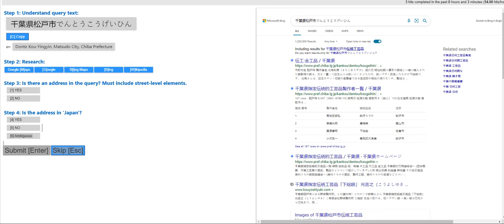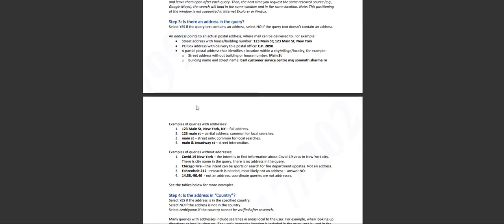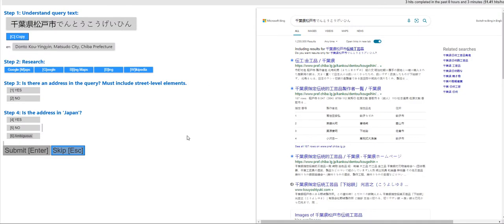We do have a guideline for this one, but you all could go through this. I want to show you the thought process on how I work on it, but it's just really easy. We just have to understand if the query has an address on it. So the question will be, is there an address in the query? Must include street level elements. So this is done to Ko Yengen, Matsuda City, Chiba Prefecture.